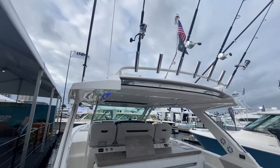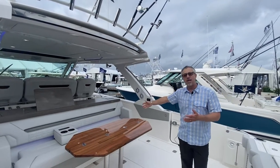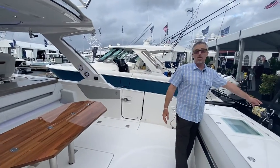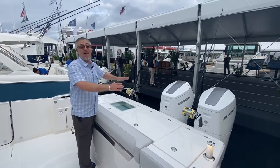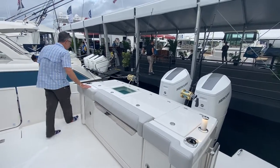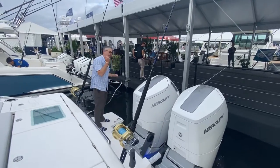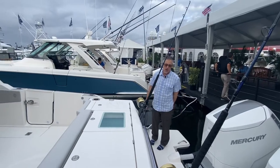One thing that stands out to me is, with Tiara, you still have all your entertaining space. So now you can easily fish this boat with these 600 horse Verados. It's kind of nice to only have two engines and not have quads stretching across the whole transom. And it's got a flat, there's no splash well, there's no trip hazards. You could easily come back here if you had to gaff a fish and bring it through. There's entry points on either side of the module.